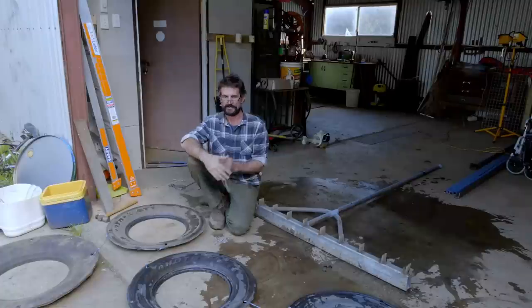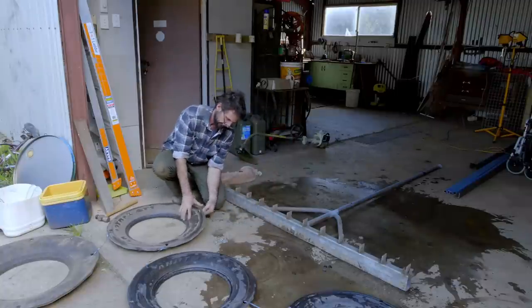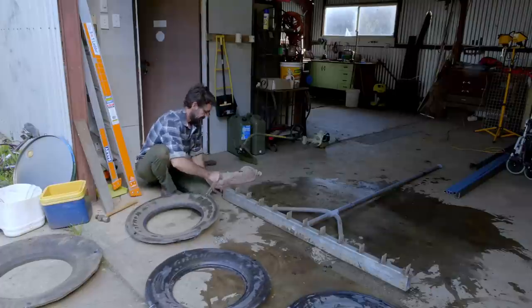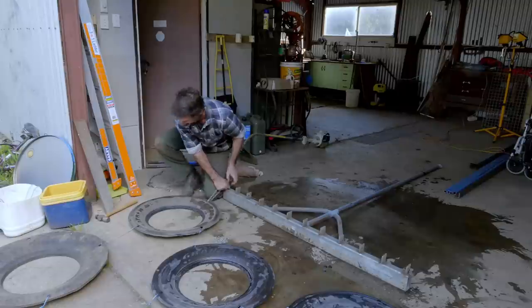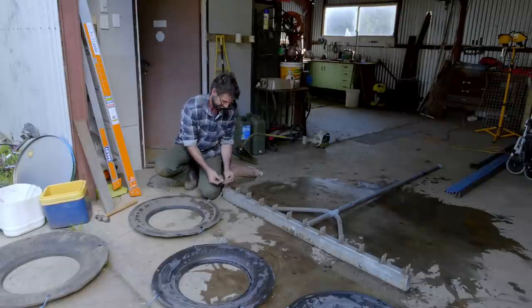So there's all our tyres wired up in their little matrix. The final bit will just be a bit of chain, and what I'm going to do is loop it through one of these holes, and each one of these square teeth has a hole through because it's a square washer. Pop the chain through those, and somewhere laying around here, I've got some chain links. Here's one right here, look at that.